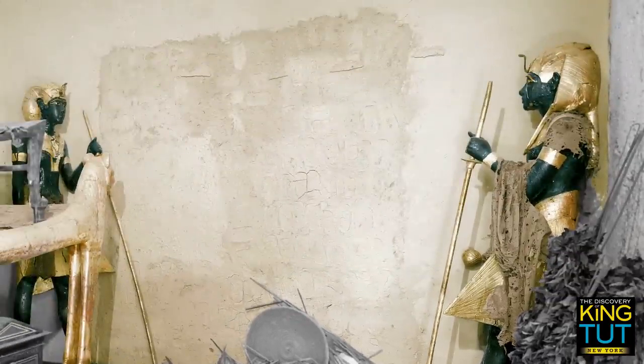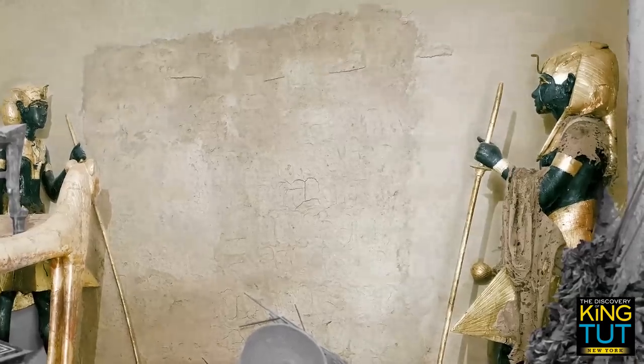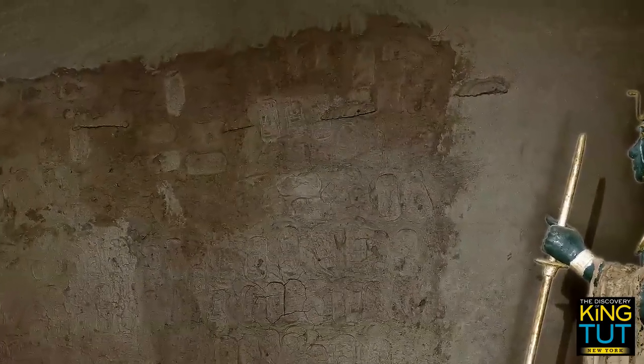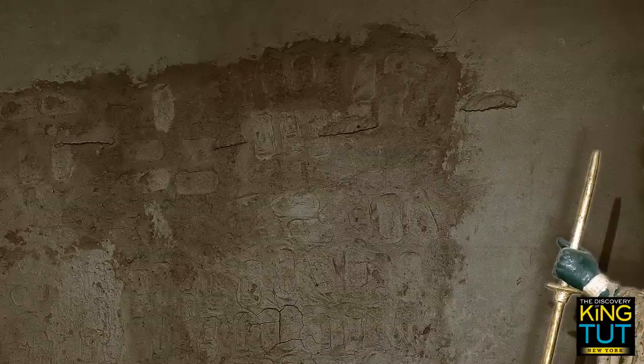A wall still seals off the burial chamber. Ancient seal impressions and traces of the masonry work can be recognized at the point where the pharaonic priests and artisans once exited the burial chamber.